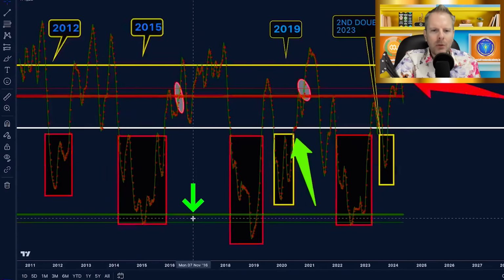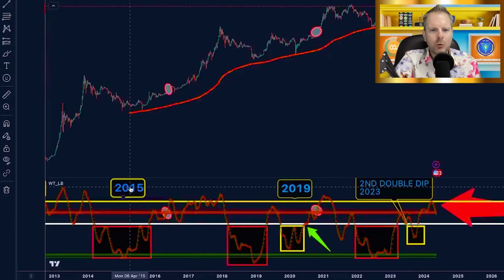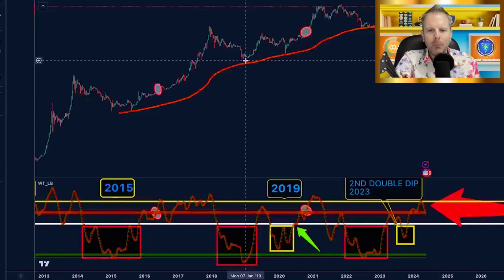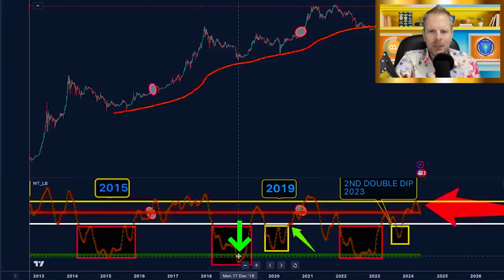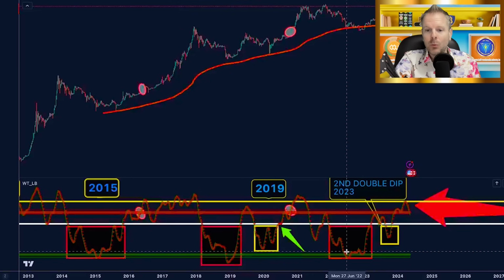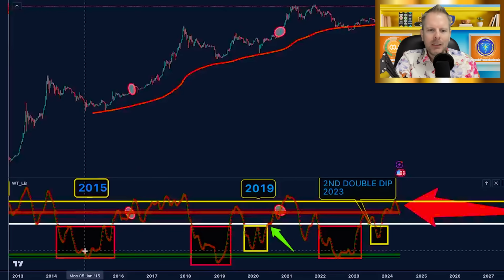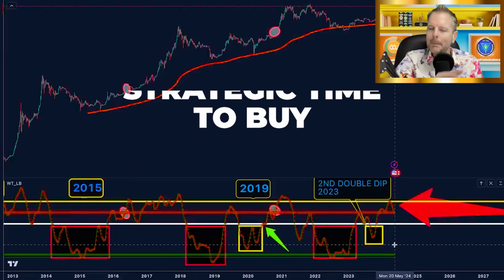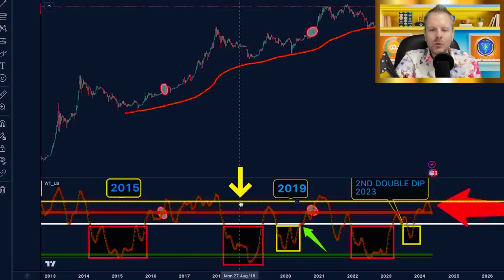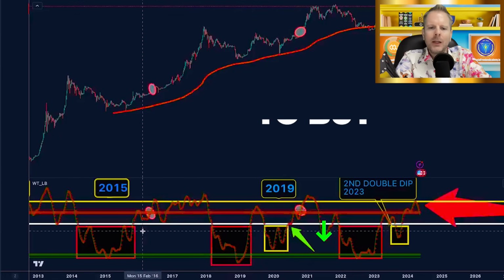Anytime we enter this green zone at the bottom of our wave trend, it's historically a monumental time to buy. Case in point, 2015, touching this green zone at the market bottom. Fast forward, 2019, market bottom at or below this green zone. Then the market bottom in 2022, at or below this green zone. So anytime Bitcoin gets at or below this green zone, historically, it's a monumentally strategic time to buy. Likewise, when you get up here to this yellow zone, it's a great time to sell. So with the wave trend, you can easily find great times to sell and great times to buy.